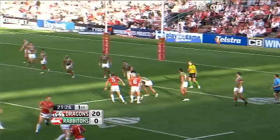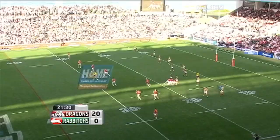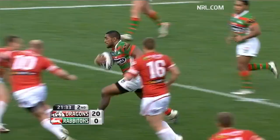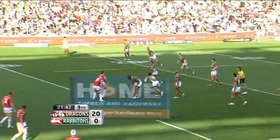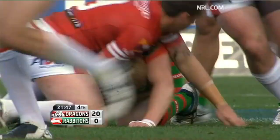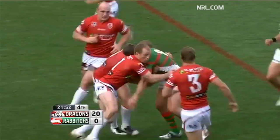Played by McQueen. Right away from the 10-metre zone and almost on the 20-metre line. South Sydney down 20 points to nil, four tries. 22 minutes of the game gone. And now the scoreboard still fractionally in front. Two tries to Nightingale, one to Morris, one to Cooper.